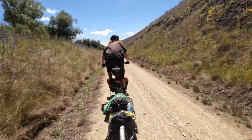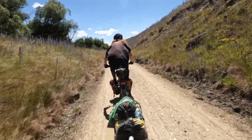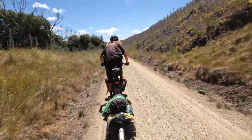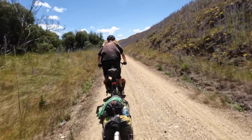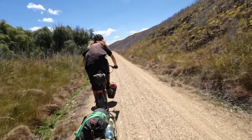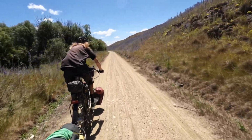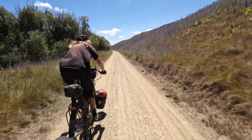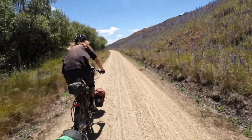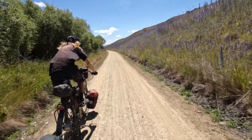Purple flowers are covering the whole hillside here. I don't remember it last time we came along here. A bit later, mid-January.